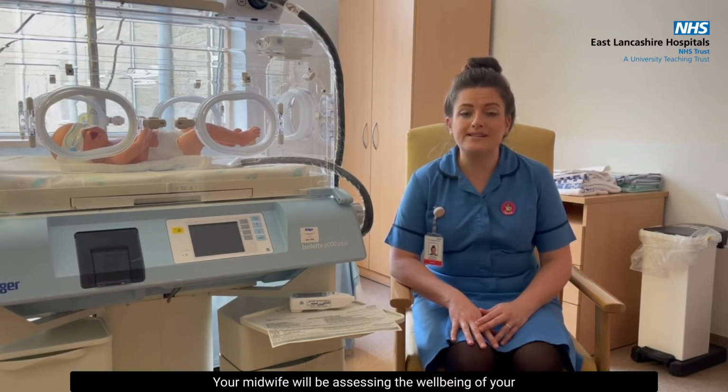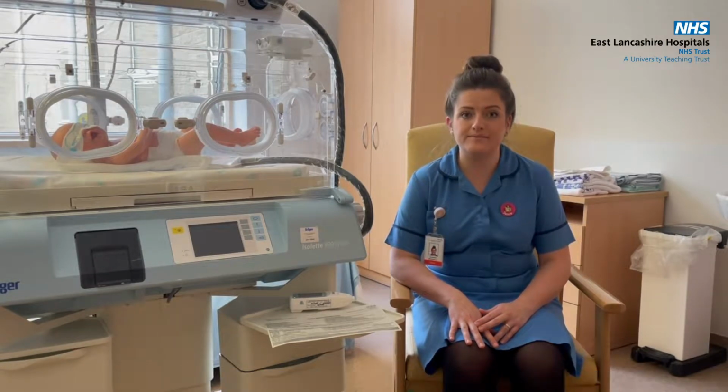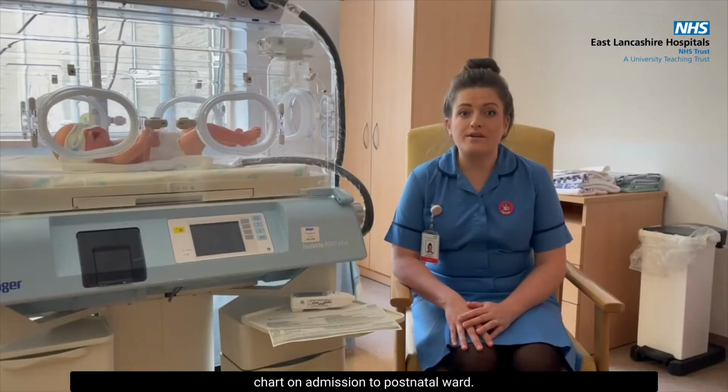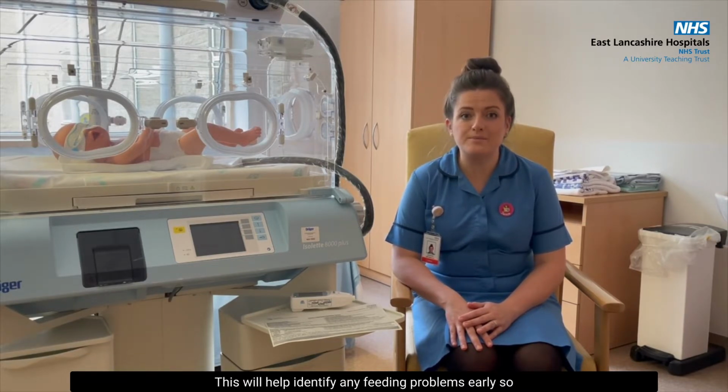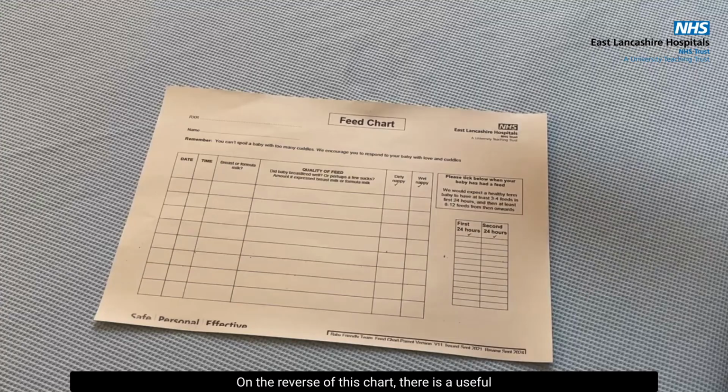Your midwife will be assessing the well-being of your baby and their feeding on a regular basis. However, if you are concerned, please ask for support from the midwife, as we can help put a plan in place. You should be given a feeding chart on admission to the postnatal ward. This is useful to document your baby's feeds. This will help identify any feeding problems early so they can be resolved prior to your discharge home. On the reverse of this chart, there is a useful guide on feeding in the early days, which will also help you to assess the feeding yourself.